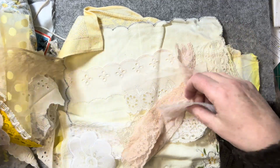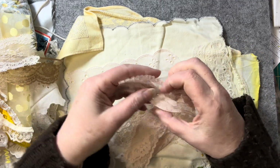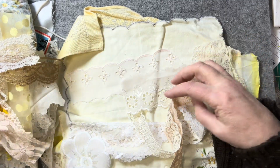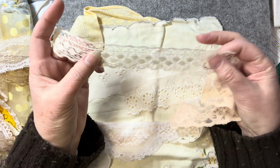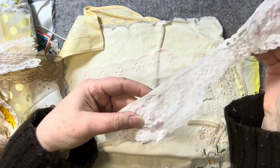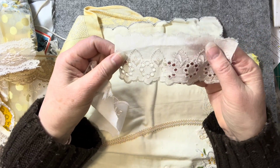Oh, I do like that. It's even a little bit pinkish. They all go though. They all match. Oh, isn't that beautiful? Just gorgeous, these lovely, lovely bits of lace. Some of these are definitely from that stash of antique lace that you got the other day. That one, love that. Look, I just really love these.